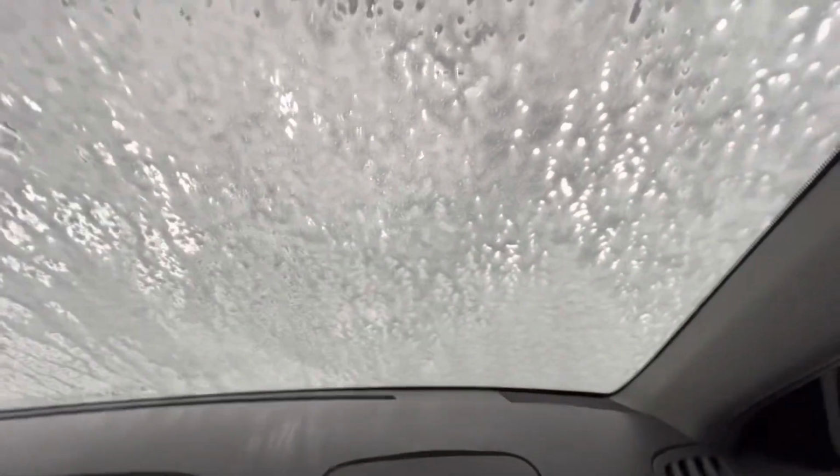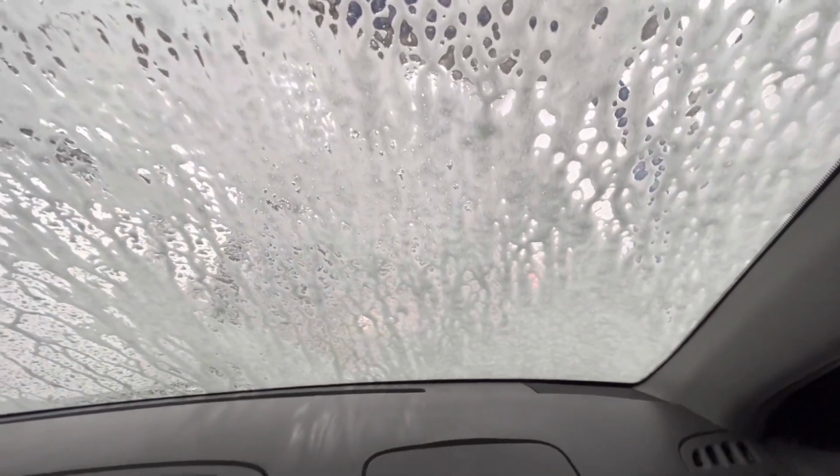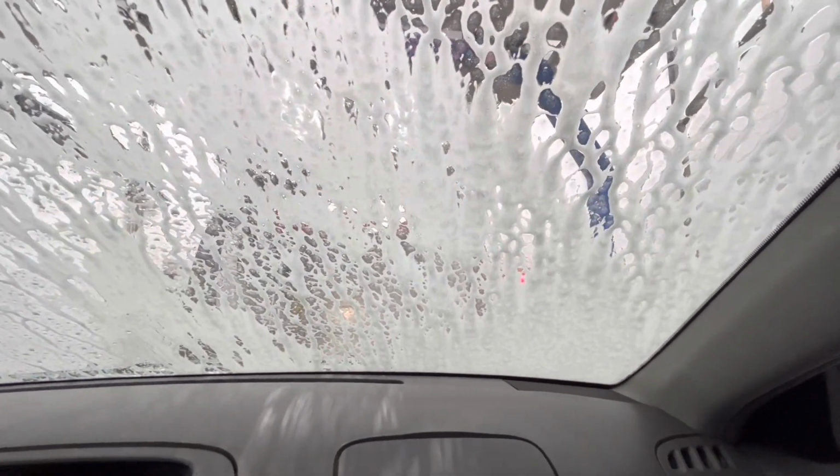Does it go around again? Mm-hmm. That's a lot of pre-soak. Just putting it on a window so that way it won't fog.